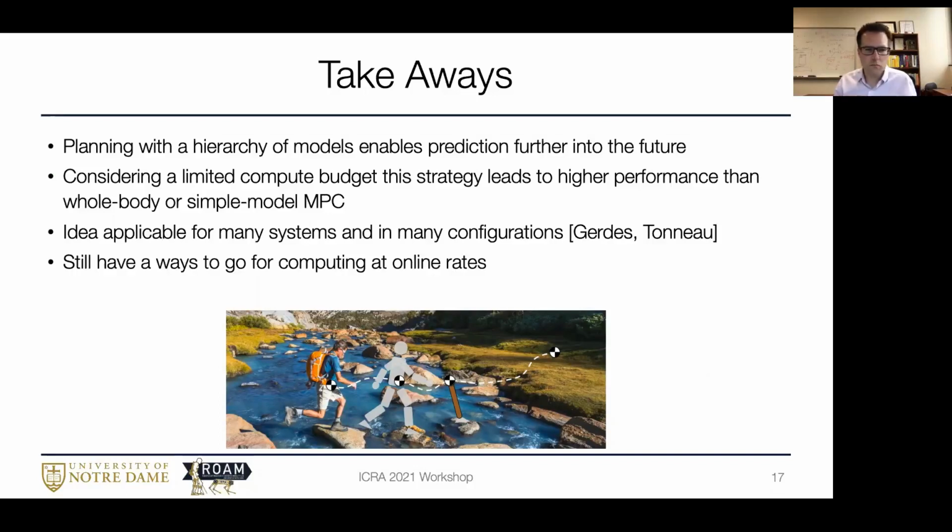I will note that we have a good ways to go for computing at online rates, but we've got some phenomenal tools from the community to hopefully help us draw on to achieve that. And the final caveat I'd like to make here is that at the beginning, I motivated the need to move away from heuristics. And here we've put the heuristics in a different spot, in that our choices of simple models are essentially heuristics. There's some great work by Michael Posa, for instance, that's looking at how we can formalize this model choice, and we're tracking that quite closely.